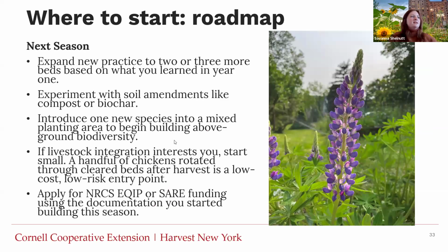And then next season, expand on that new practice or two. Add a few more beds if you want to, based on what you learned in year one. Think about adding new soil amendments like compost or biochar. Introduce a new species into mixed planting area. Think about your above ground biodiversity and how you're going to build that out. And then if you're interested in integrating livestock, now would be a good opportunity to start small. So maybe a few chickens, like I mentioned, to start off, or a few ducks.